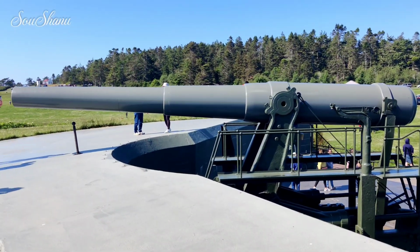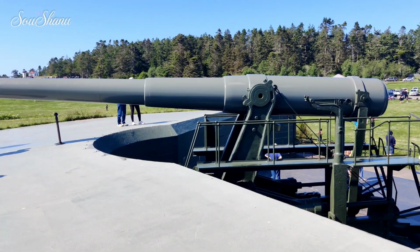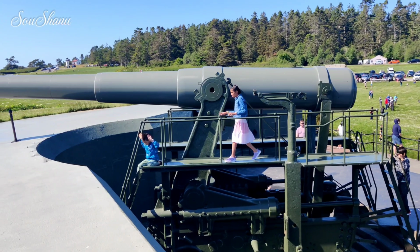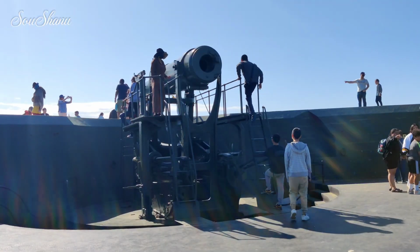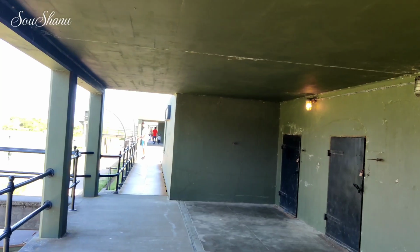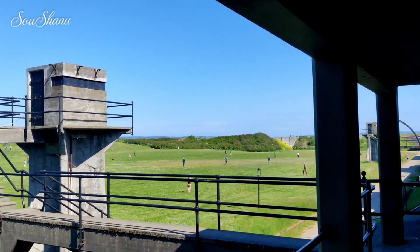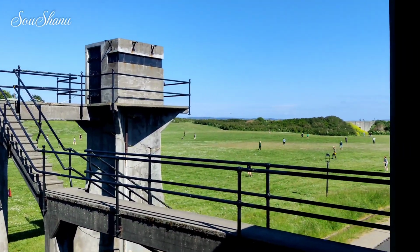It was one of my dreams to visit a historical place like this. It was so huge. Me and my sister were wondering if we could go down, and yeah, we could. We saw these huge doors. I think they were really heavy, and I think they were communication systems and more stuff.